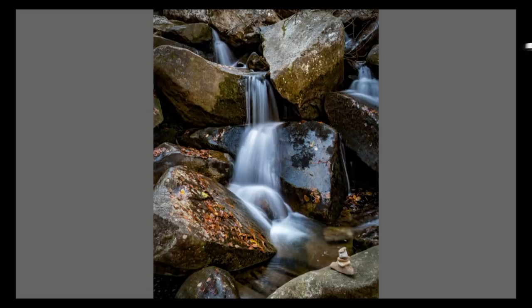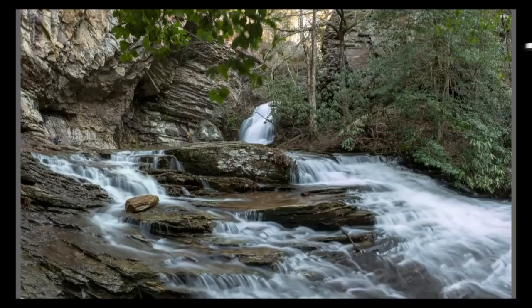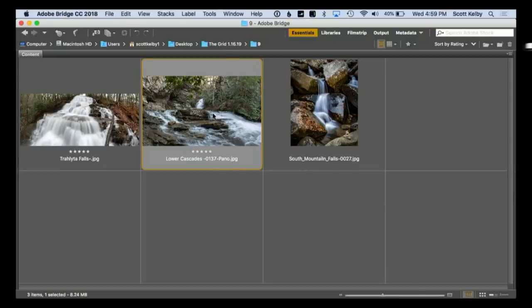So here's what you're doing. As photographer, you're looking at this and you're going, yeah, I nailed that water. And look at those little rocks here. I nailed this. That's what you're looking at. But we see the whole picture. Also, you got a white balance problem. Huge white balance problem, in that your white balance is awful.